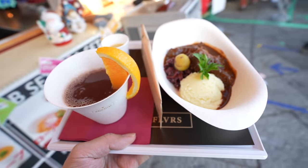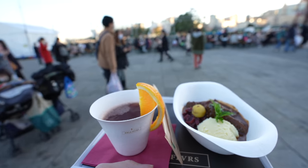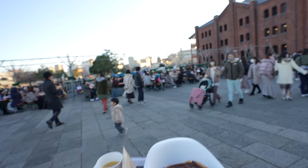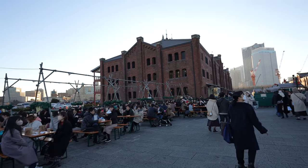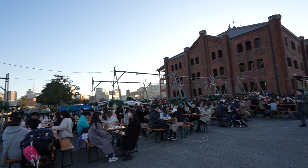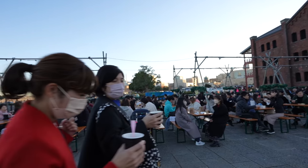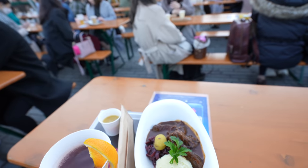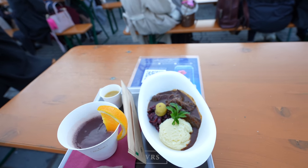Wow, looks pretty good. Well, I hope I can find a better place to eat. Ideally not so many people, but as long as I have a table, then I should appreciate it. All right, here we go. I think this table is fine. Let's eat. Oh my goodness, this place is so crowded. So finally, I could find a seat.